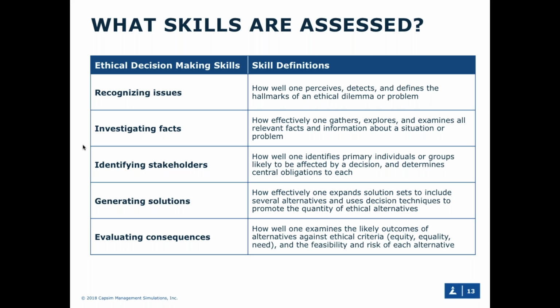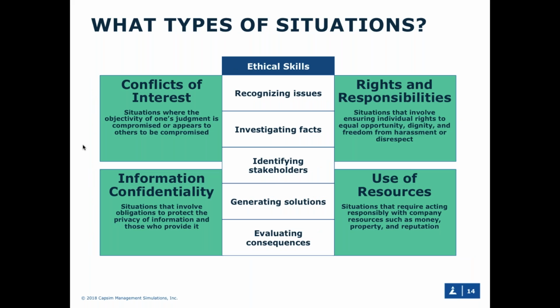So the scholarship on ethical decision-making lays out these 5 key skills as part of an ethical decision-making process. The same scholarship also tells us there are several common situations in business that present potential ethical issues. So CapsimInbox integrates these situations as well, and these include situations that present conflicts of interest, where the objectivity of your judgment is compromised or appears compromised to others.